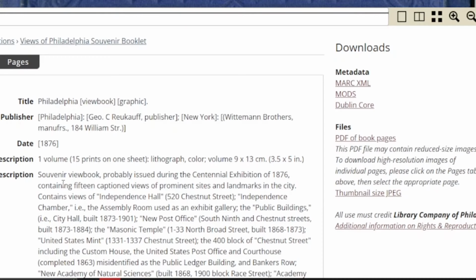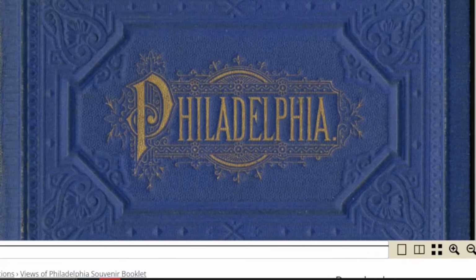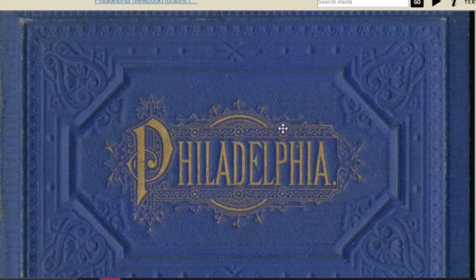Now, this view book, souvenir view book, probably issued during the Centennial Exhibition of 1876. We have a couple copies of this book in different formats that do say that, but what you've got to remember is this cover on the outside is placed on there. The cover itself is placed on. The contents, as you'll see, are different. Well, they're the same, but they're in different looking books. You see what I mean?